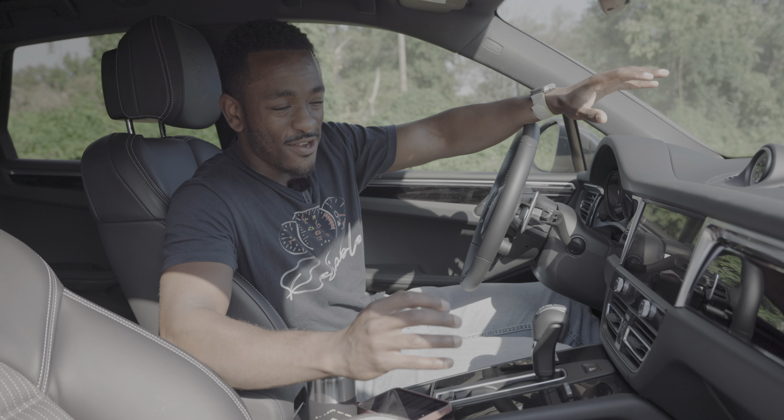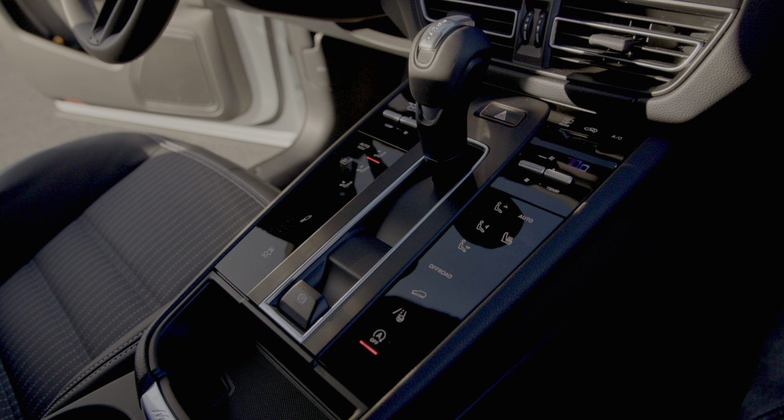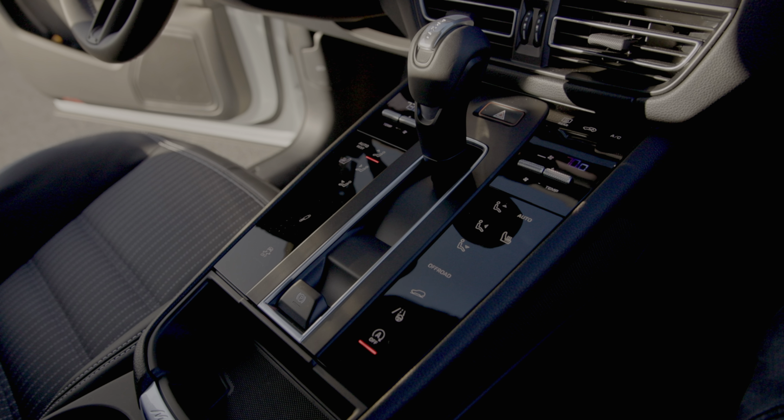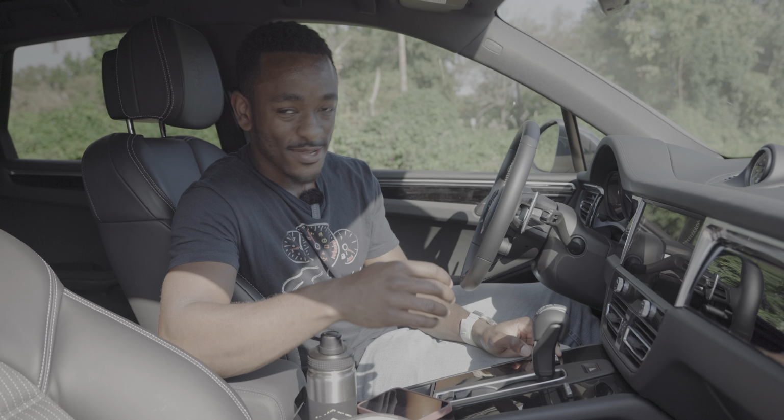But what I love about the interior is that everything in here just feels super premium. The window switches, the steering wheel, the paddle shifters, and especially the center console. Everything you touch in here feels like it was designed for ASMR videos. Like, just listen to this.